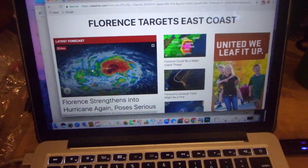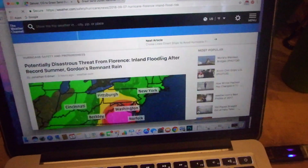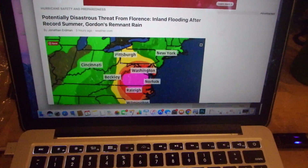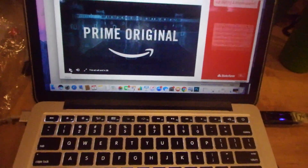So there it is, Florence, and here is what they're looking at in terms of where it's going to hit, and it's pretty much right here was where we were planning on being. Whoop. So yeah, not looking good.